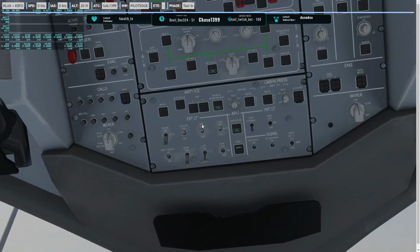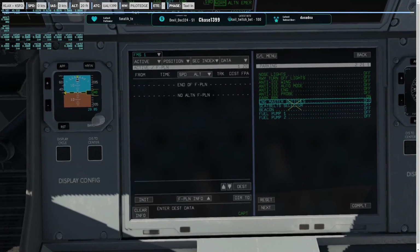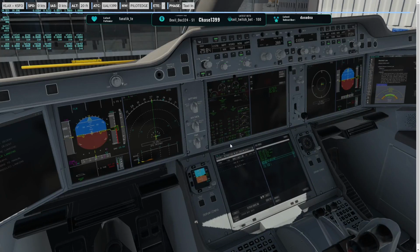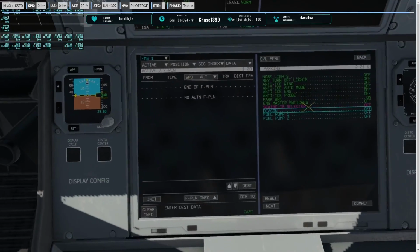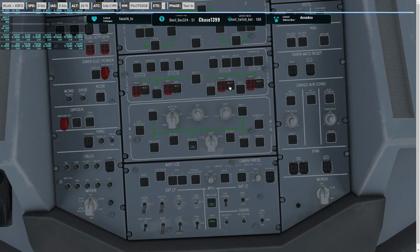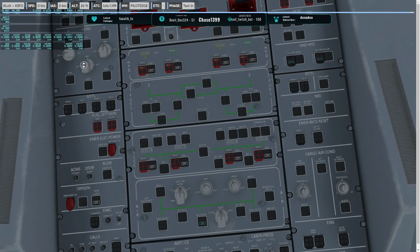Nose wheel lights. All right, that, there. Anti-ice probe off. Engine anti-ice switches off. Beacon and fuel pumps off. So beacon, turn all this stuff off. Crew supply, nav.